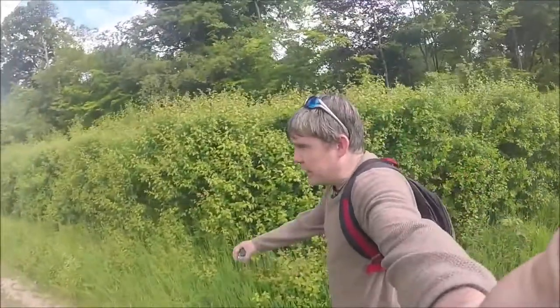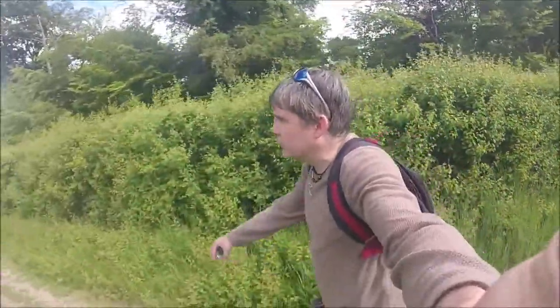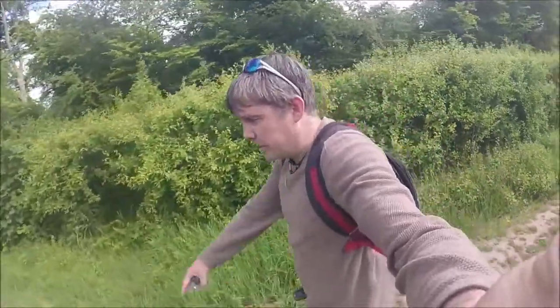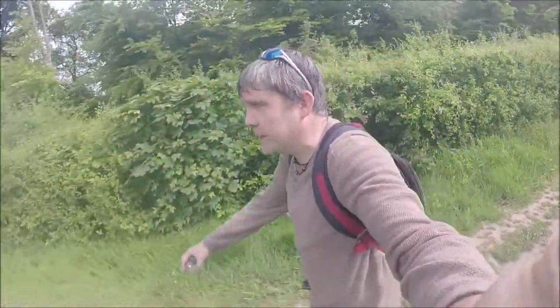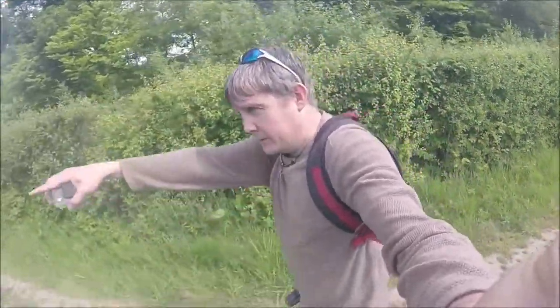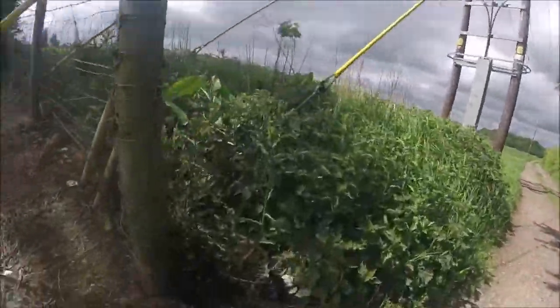But I thought I'd do a bit of an update on this Lady Hill Bronze Age burial mound, which is just up here. Apparently I found something in the woods over there which was a bit of duff information. That was actually the remains of Lady Hill Dam. There was a lake here, these woods here. Now I'm just walking along here and I've seen this.